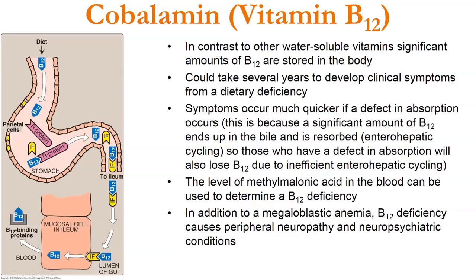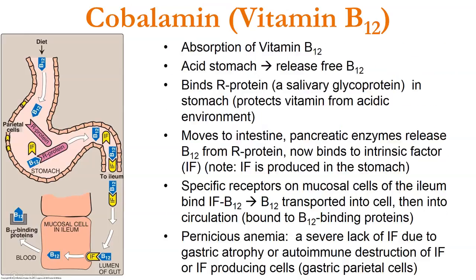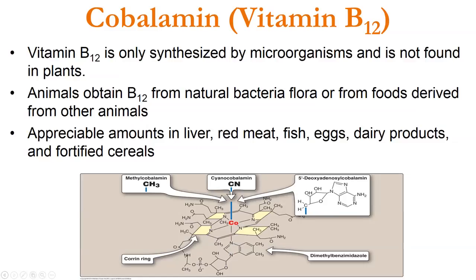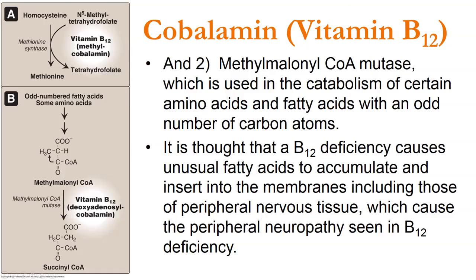Another thing, the level of methylmalonic acid. If you go back and look at the two reactions in which you use vitamin B12 in the body, and there are only two, let me see if I've got it on the next slide. I don't think I do. So if we go back, right here. If you inhibit this reaction, you're going to build up this methylmalonyl-CoA. So if you inhibit methylmalonyl-CoA mutase, you're going to build up this methylmalonyl-CoA.